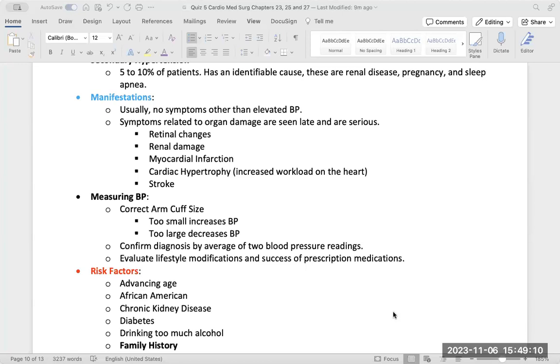They might have a myocardial infarction, so we should tell them the signs and symptoms of what a heart attack can look like, right? Like chest pain, pain that radiates from the left jaw down to the left arm, things like that, okay? Also, it can cause cardiac hypertrophy, or the heart increasing its work, and a stroke.